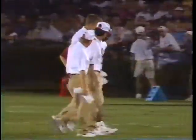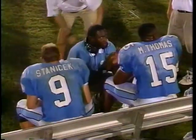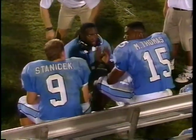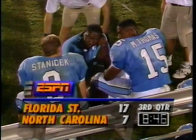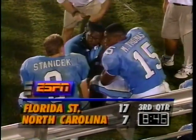So North Carolina with another turnover. In the first half, they had only one, but it cost them 3 points. And now you give this Florida State football team 1st and 10 at your 20-yard line. That's a real bad bet.